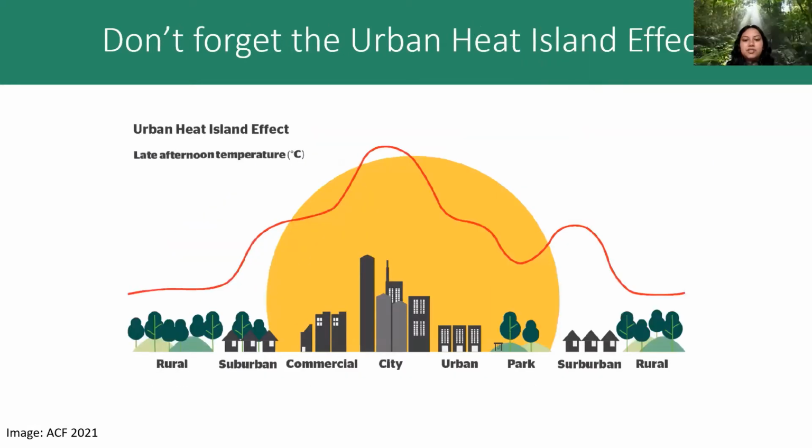These findings that I just mentioned don't actually take into account the effect of the urban heat island, which is the phenomenon in which built up areas such as cities and commercial lots have much higher air temperatures compared to the surrounding rural areas. This is because built up man-made cities replace a lot of their natural ground with man-made structures such as steel and concrete and asphalt, which are really good at absorbing and retaining heat. This heat is then released into the air during the late afternoon, causing the spike in temperatures that you can see.